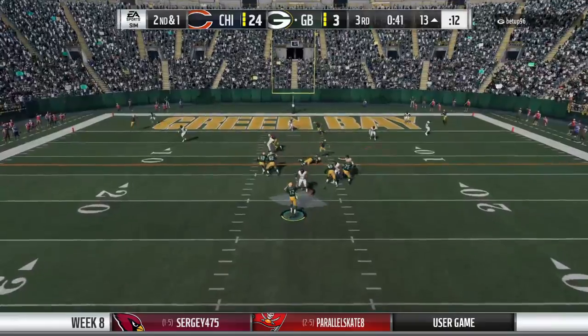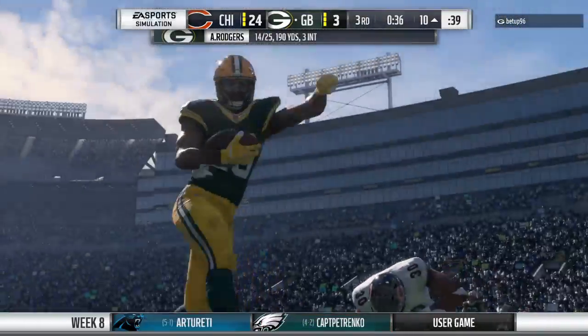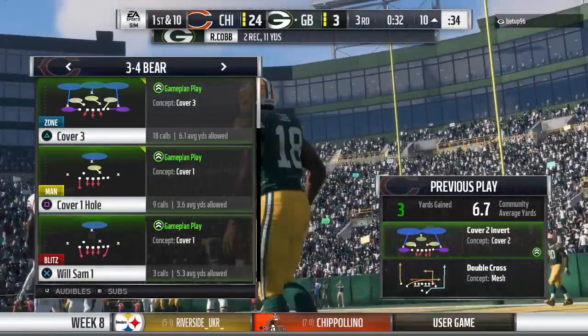Rodgers to throw on 2nd down. That's going to be caught at the 10-yard line. And he'll get it here to the 10-yard line. Rodgers to Cobb, good for a Green Bay first.